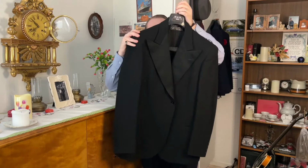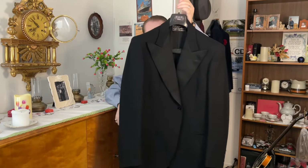It has very heavy shoulder padding, but it's roomy. It's not that it's not fitting on me, but it's roomy. And that's something I know many people who don't have an interest in this clothing just think it's baggy and too big, but it's not. This is how it was cut back then. But anyway, yeah, 1935 tuxedo.